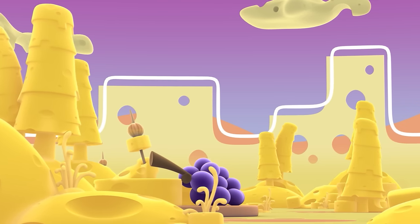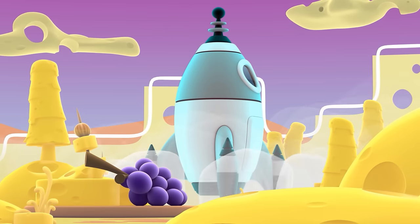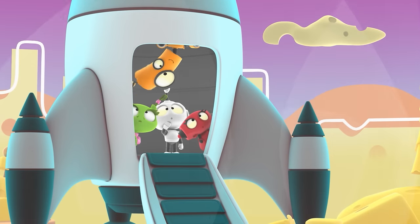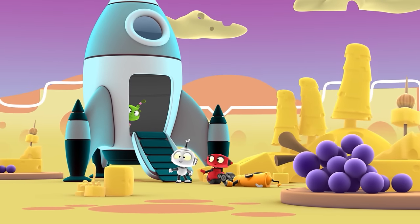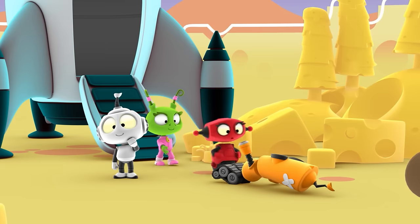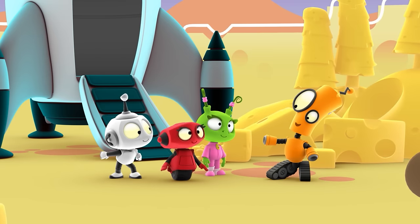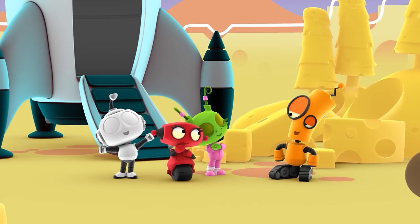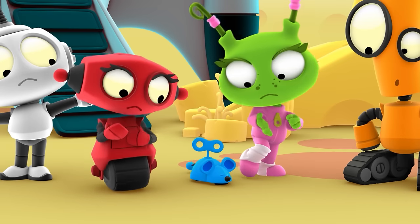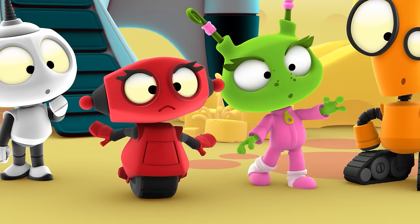Planet. For Squeak here will be the easiest mission ever. Don't you mean the easiest mission ever? Uh-oh! Come back, Squeak! We'll collect some cheese for you!